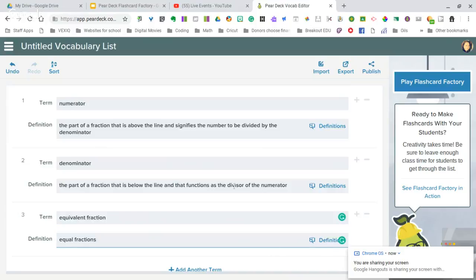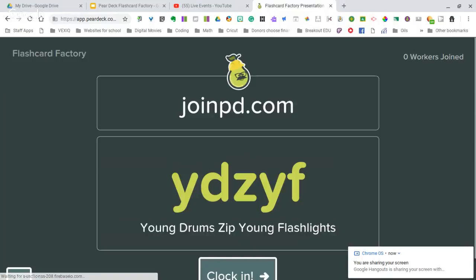Once you have your words and you're ready, then all you have to do is click here, Flashcard Factory. And it's going to take you to the Flashcard Factory. It will give you a way for your students to log in. Let's see here, it should come up in a second. And so it'll tell them on their devices.